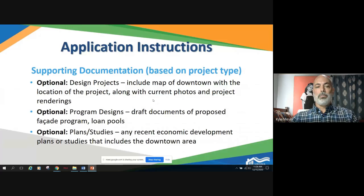Program designs, draft documents, and proposed facade programs, loan pools. So if you're going to apply to seed a revolving loan fund or a grant program, you need to have those programs already designed. So do you already have your eligibility documentation or application already created? You'll want to include those as well, because we really want to see that this is shovel ready and that you have all of your pieces in place so that you can execute this project successfully and as quickly as possible. And then, of course, it's optional: plans or studies, any recent economic development plans or studies that include the downtown area that relate to the project. Of course, that makes for a strong project if you're choosing to support something that's already planned and there is a connection to those overarching strategies.